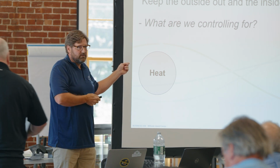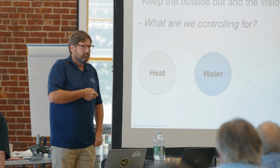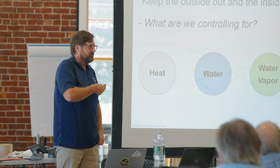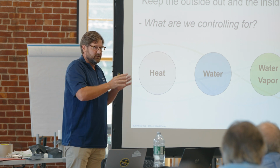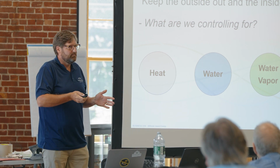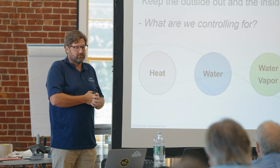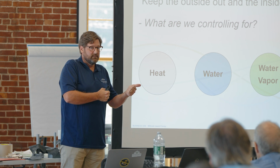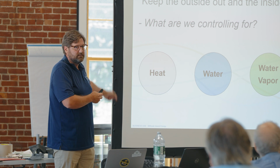What else are we controlling for? Moisture. Water, bulk water, but also water vapor, right? Water vapor is much, much smaller than bulk water, right? So these are two different considerations. And then what else are we trying to keep out of the house? Pollutants. Yes. What are some pollutants that we want to keep out of the house? Radon, mold. If you live near a road, carbon monoxide, right?